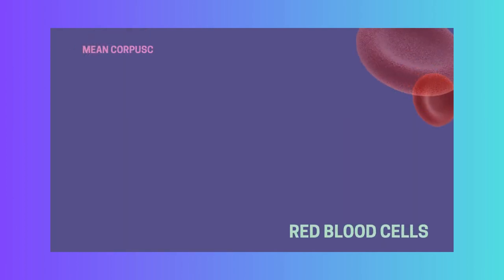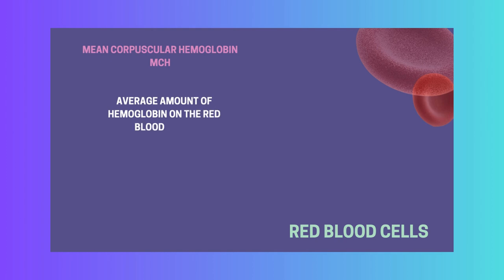Mean corpuscular hemoglobin, abbreviated MCH, measures the average amount of hemoglobin present in a single red blood cell and is expressed in picograms. Normal MCH values typically range between 27 and 31 picograms. Since hemoglobin is the essential protein responsible for oxygen transport, MCH provides insight into the oxygen-carrying capacity of individual red blood cells. This measurement, along with other red blood cell indices, helps assess overall blood composition and efficiency in oxygen delivery.